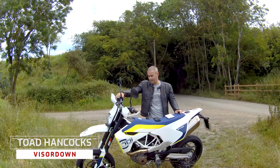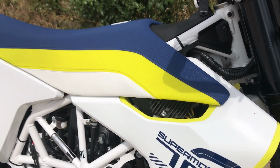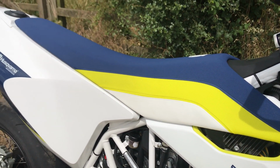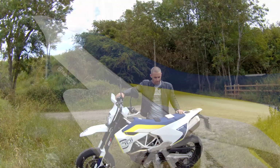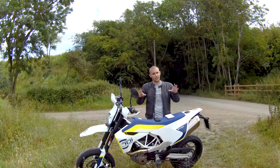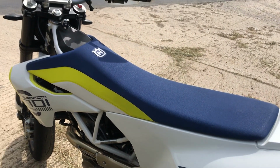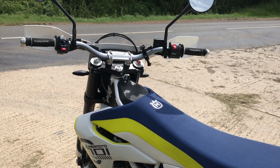We are having a little play on Husqvarna's 701 Supermoto, which is very similar to KTM's 701 or 690cc Supermoto, but the Husqvarna range sets itself apart from KTM, although they are kind of under the same umbrella. The Husqvarnas are supposed to be a little bit more of a premium product than the KTM ones.